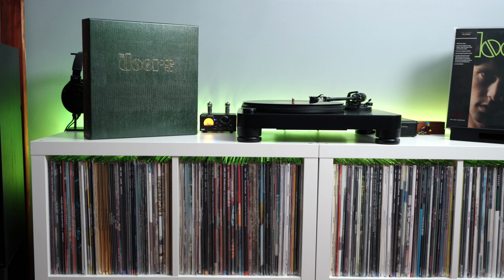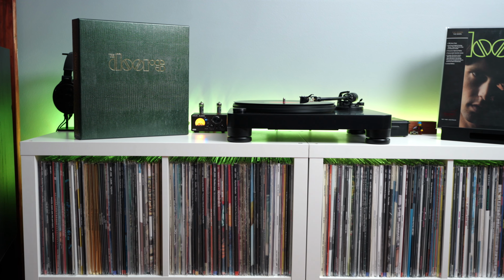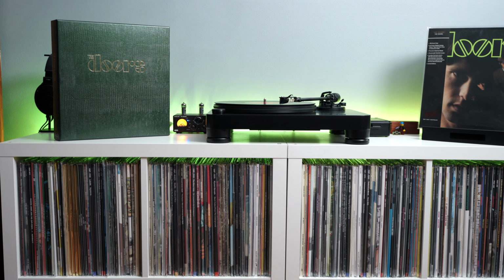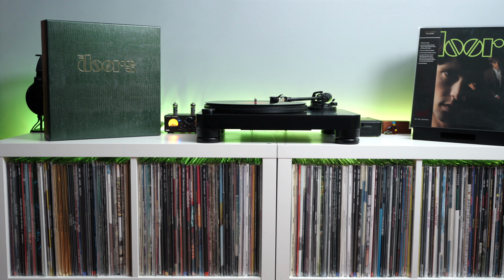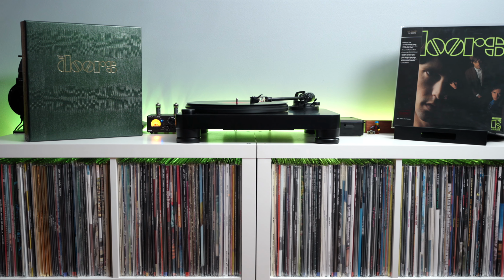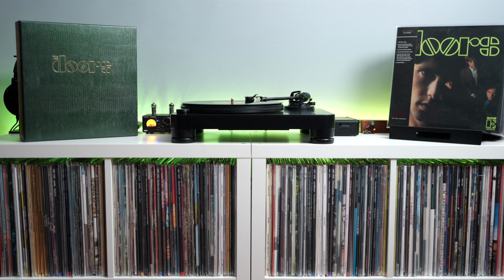This is The Doors, self-titled, originally released in 1967. And this is probably one of the greatest debut albums ever from a band. There are so many awesome hits on this. I mean, it basically plays like a greatest hits record. You have Break On Through, you have Light My Fire, you have The End.